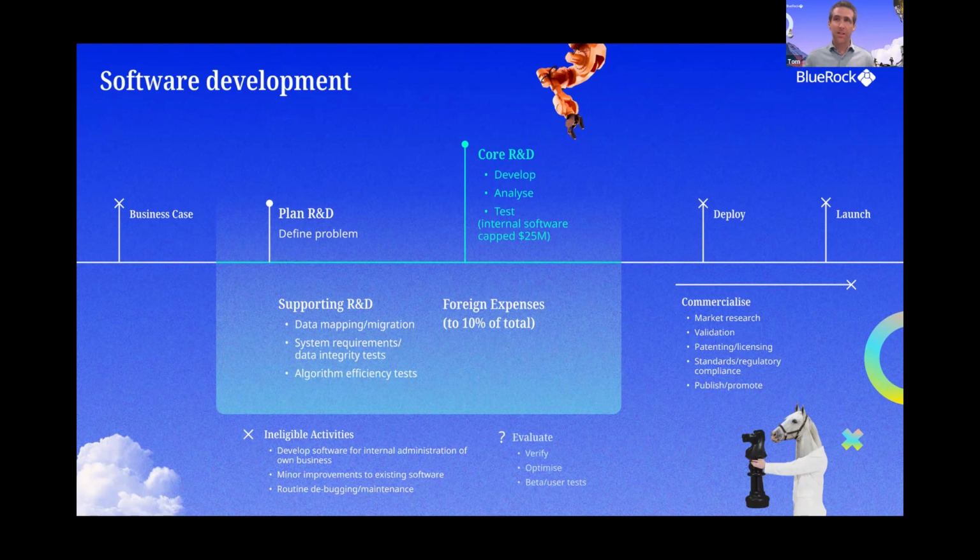You just have to apply that same lens of looking for the technological uncertainty that you're pushing past when you're developing your software. And then that defines your core R&D, and you can expand out to get some of the supporting costs. Not the whole life cycle like what the gaming development sector can claim under the GDSR, but still a significant fraction of your expenses. App building alone wouldn't qualify, not enough technological uncertainty. User experience, user interface research also alone is not really a technological uncertainty, but it can be supporting your core work here. So don't get too put off by being a digital company.